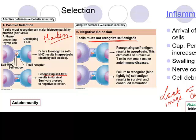Those that don't recognize self are tolerant towards it. Okay, I'm not going to react against you. Those are kept in the body and will survive. Have you followed this? There are some cells which are iffy, meaning they're not sure whether they recognize or don't recognize. They're programmed to become immunotolerant. So they are pushed towards not recognizing, so that they won't recognize your body's antigens. You've all heard of autoimmunity, right?